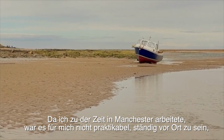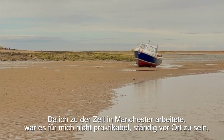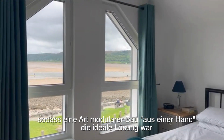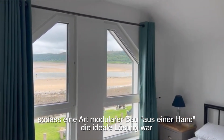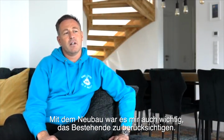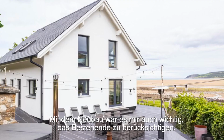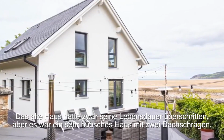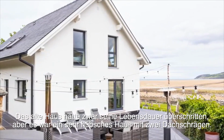With me working in Manchester at the time, it wasn't practical for me to be on site all the time, so a kind of one-stop shop modular build was the ideal solution really. When I was looking to build the new house, I wanted to be sympathetic to what was already there. Although the house that was here was beyond its economic life, it was a very pretty double apexed house.